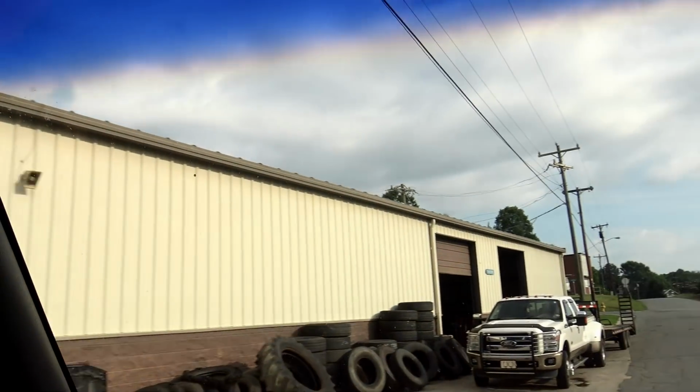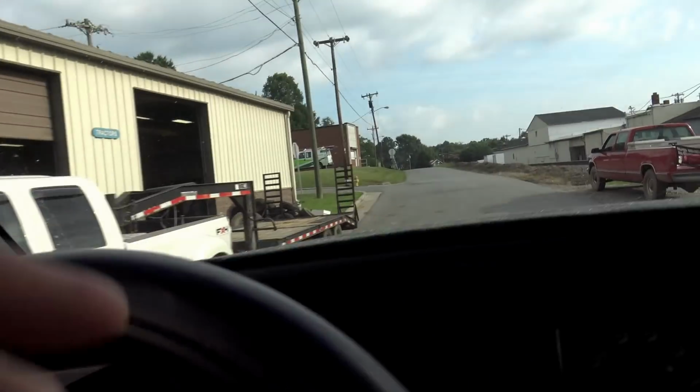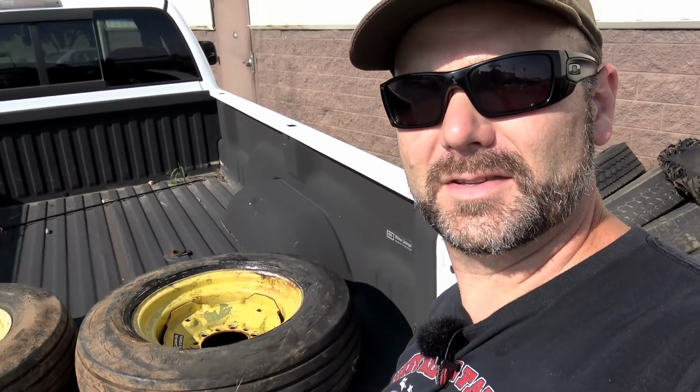Making their way, the only way they know how: the last good old boy tire store in America. Went in here and I even helped them out cleaning up some of the beads on these tires. They're a little bit dry rotted, but we got them solid.